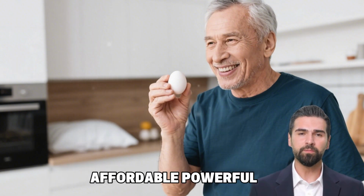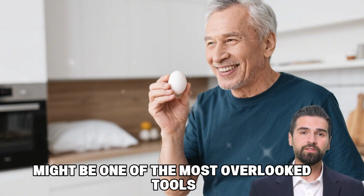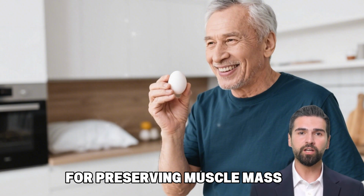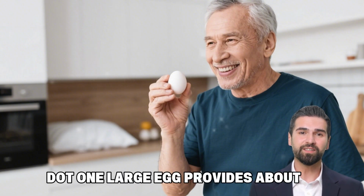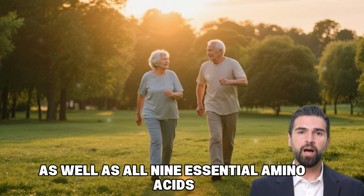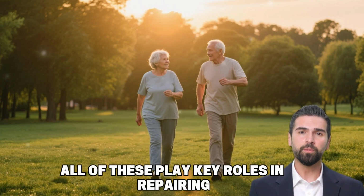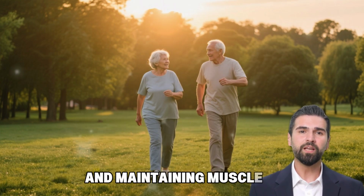Simple, affordable, powerful. Hard-boiled eggs might be one of the most overlooked tools for preserving muscle mass. 1 large egg provides about 6 to 7 grams of high-quality protein, as well as all 9 essential amino acids, vitamin D, choline, and healthy fats. All of these play key roles in repairing and maintaining muscle.